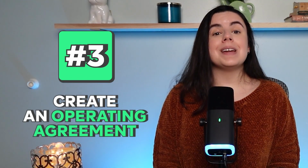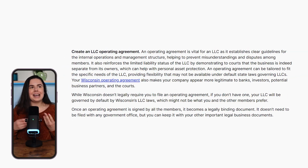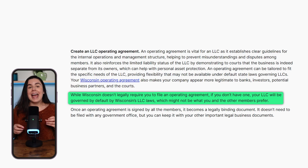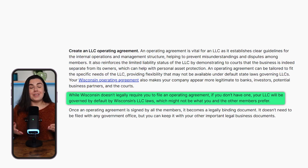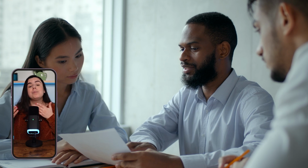Next step is to create your own operating agreement. While Wisconsin doesn't make this a legal requirement, having this agreement makes sure all the members are on the same page. Even in a single member LLC, it's still better to have one than not, since it's often considered a blueprint for your business and may help separate your business from getting confused with a sole proprietorship.